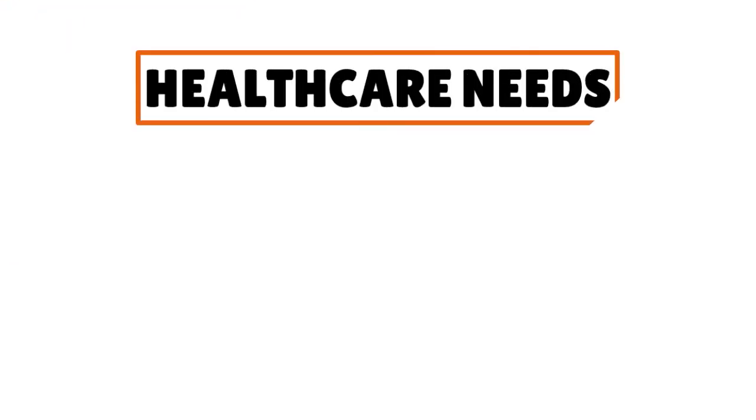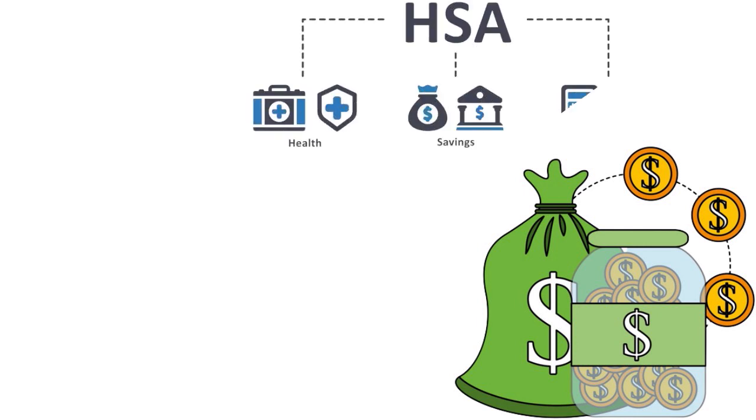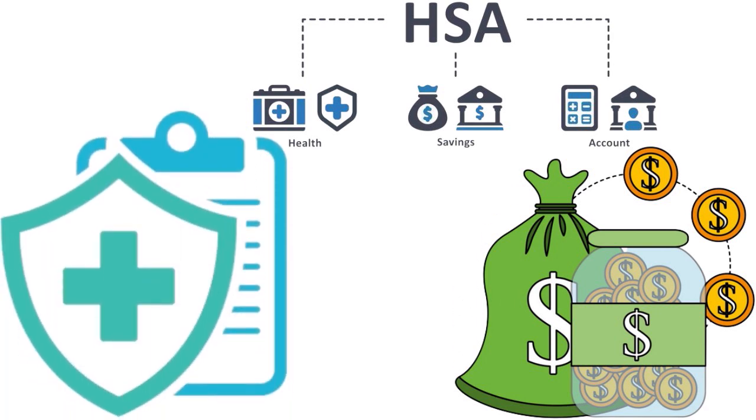You want to save money also for healthcare needs. If you want to reduce small business taxes, put aside money for healthcare needs. Medical costs continue to increase, and while you may be healthy now, saving money for unexpected or future healthcare needs is very essential. You can accomplish this through something called an HSA, health savings account. If you have an eligible high deductible health plan, this is really great.